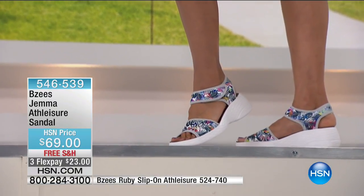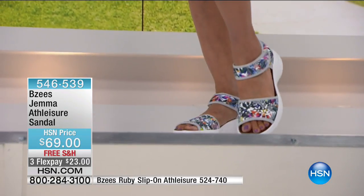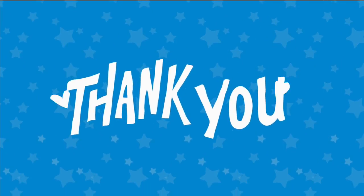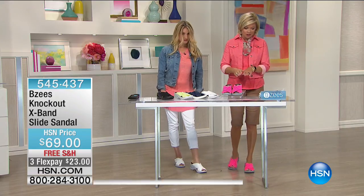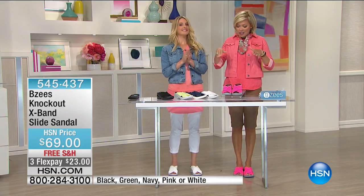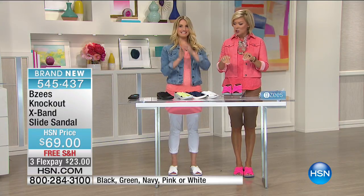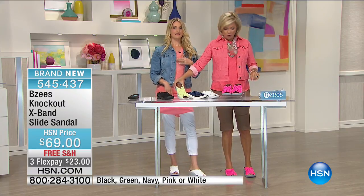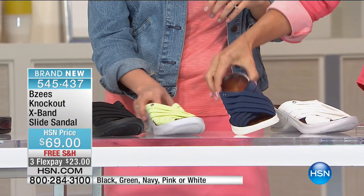So once again, as we transition from Gemma, we move into another favorite, and it's my personal favorite of the show, which is why I'm wearing it. The Knockout. It's an X-band slide sandal that you are going to flip over. This is new this visit. So cute. Honestly, the prettiest style and easy to get into and out of. We've got the black. I'm so loving this fresh green color. Yep, we're calling this just green. And then we've got the navy blue.